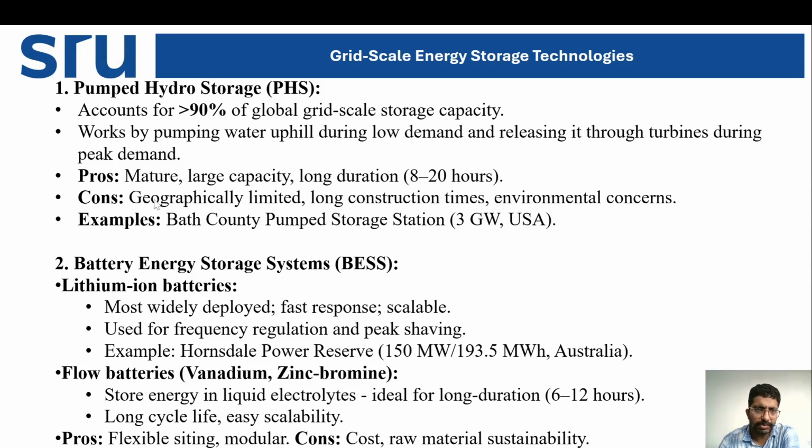So what are the pros? Mature, large capacity, long duration. This is a very mature technology. We have been using it for more than 100 years. The size of this pumped hydro is in the megawatt range, ranging up to 50 megawatts, and 100 megawatts is also possible. So large capacity is there, and long duration. As long as we can pump the water back within a 24-hour duration, it can be operated for at least 3 to 4, 5, or even 8 hours, depending upon the water levels in the upper reservoir.